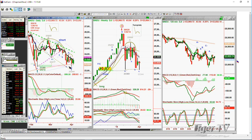Look, yes, it touched the 200 period simple moving average, but it's the exponential that's giving all this information and says there should be a rally, and the rally could go to the 24,170s and then maybe even the 24,400s. I am anticipating some kind of, I'm calling it a counter trend rally at this particular point.